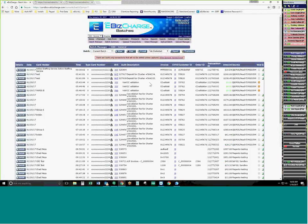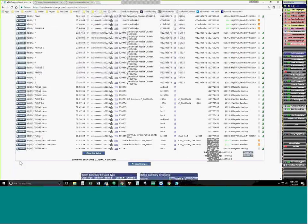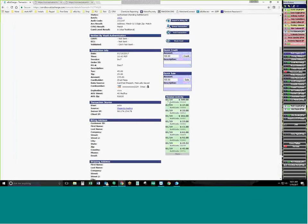For a detailed view of all of the information for a specific transaction, you can just click on the Details button. It's going to take you to the Transaction Detail screen. That's going to show all the information you could want about a specific transaction, including related activity to that specific card number. So you can easily hop back and forth between transactions that were run on a card.